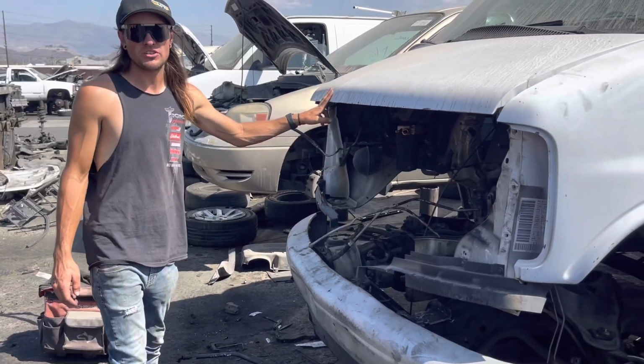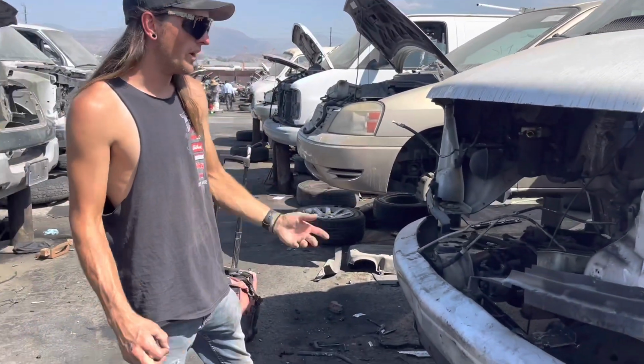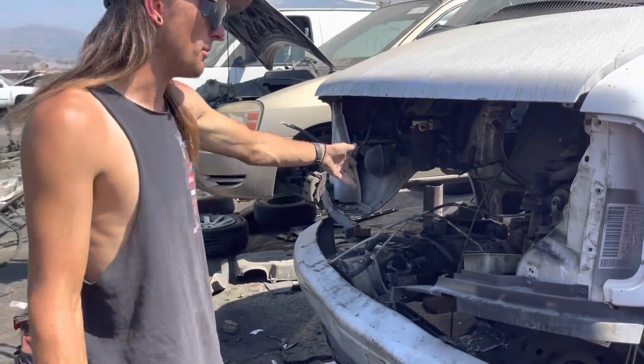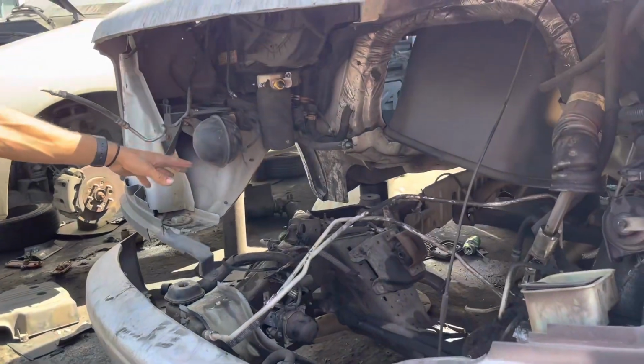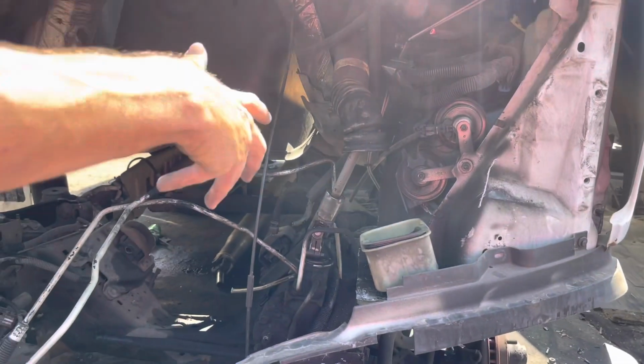So this thing's pretty interesting. It's an '01 Express van. It's not an LS, even though it's '01. The Express vans didn't get them until like 2003. It's just a small block, but the small block's long gone. You can see here though, this is why I like pulling 6 liters out of vans. It seems daunting, but as soon as you pull all this away, pretty much everything comes forward.